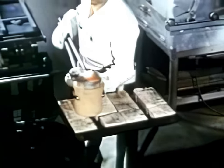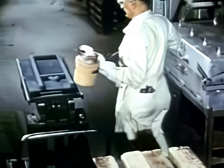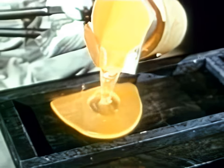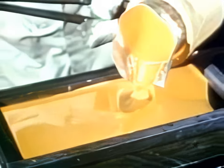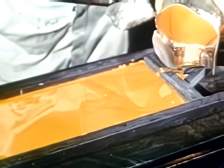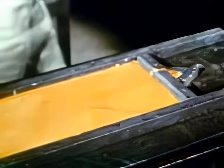And the pouring, though it appears simple, is really an exacting operation. The glass must flow at just the right rate so that it does not set up too quickly. The small prism is part of every melt too. It will be ground and polished so the index of refraction of this batch of glass can be accurately measured.